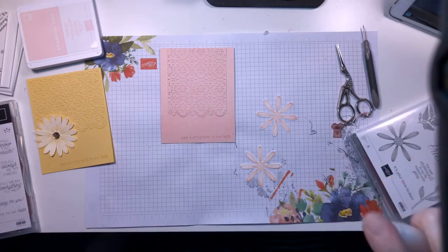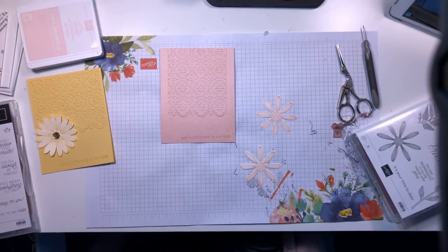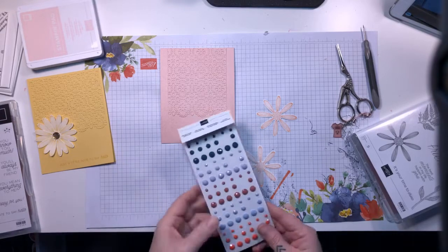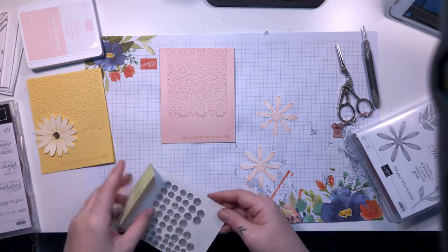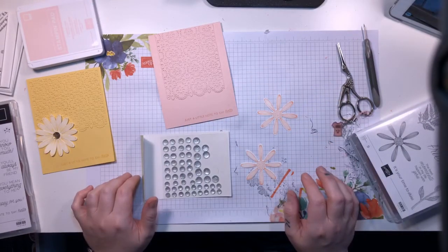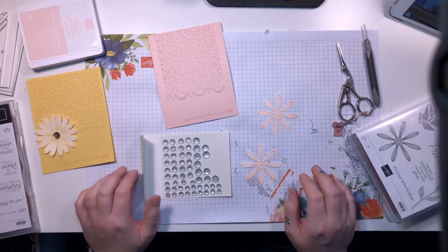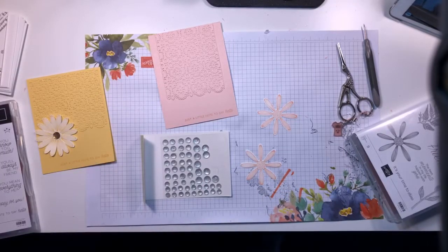Just spraying this with some Frost White shimmer paint. We're going to hit the daisies at the same time as the card base. I think they're pretty different in color. I was thinking maybe we could use that, but I am going to use one of the clear faceted gems. And I'm almost thinking we should just leave it clear. What do we think? Do we leave it clear or color it? Have your say now. Okay, I'm leaving it clear.